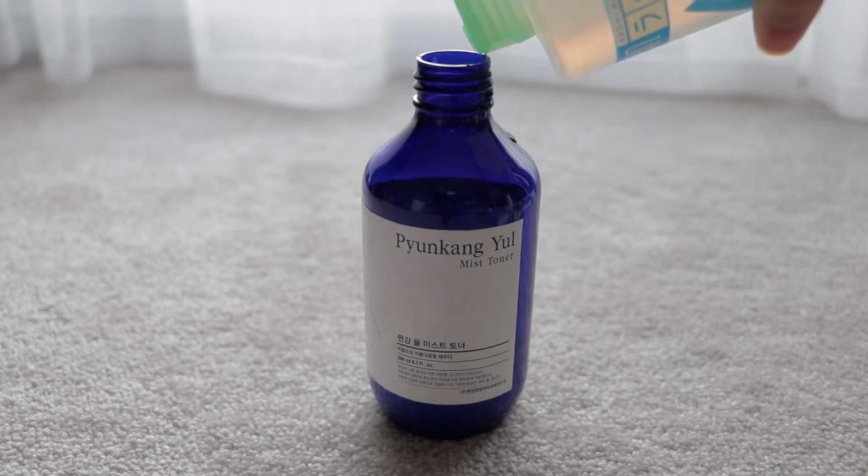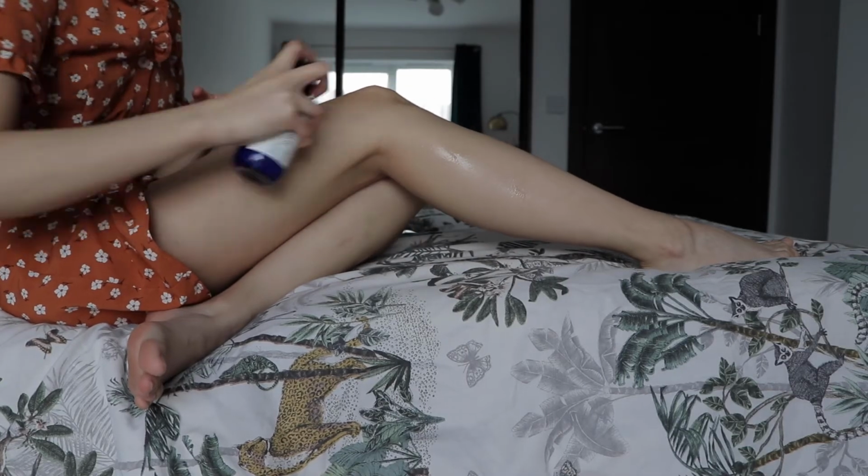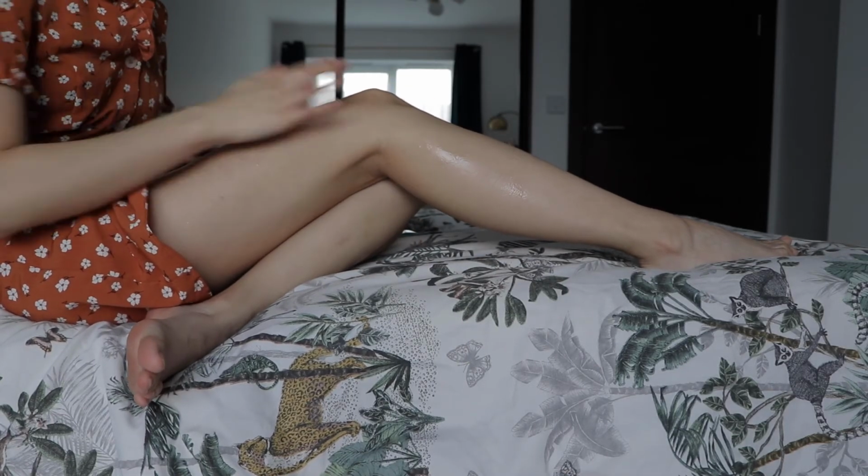So what I'll do is I'll put it in a spray bottle and after showering I'll spray it all over my body before a body lotion, as a toner on my body. This is just a very easy way to finish them up if you have product laying around. But usually this method will be easier with a toner that has a watery consistency.